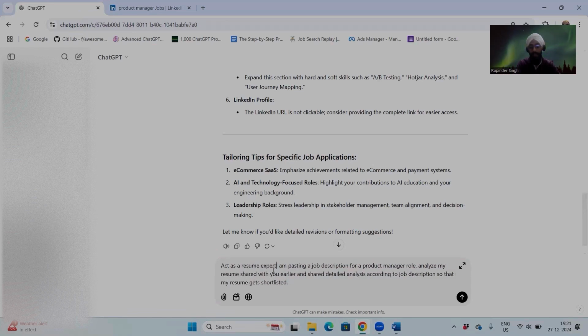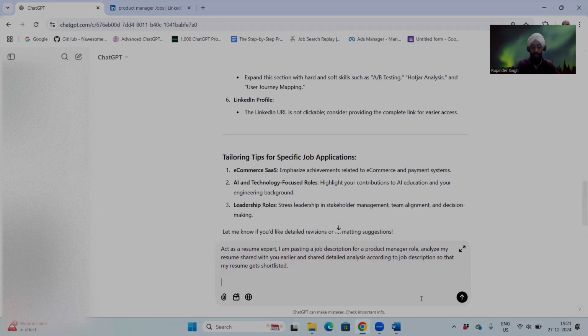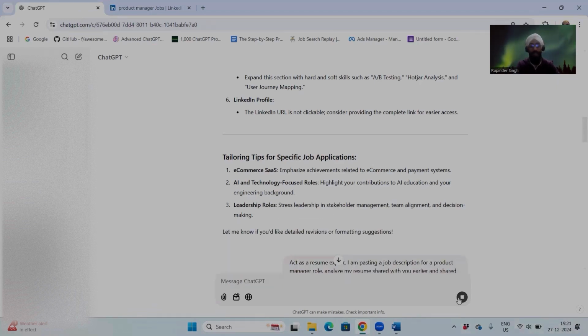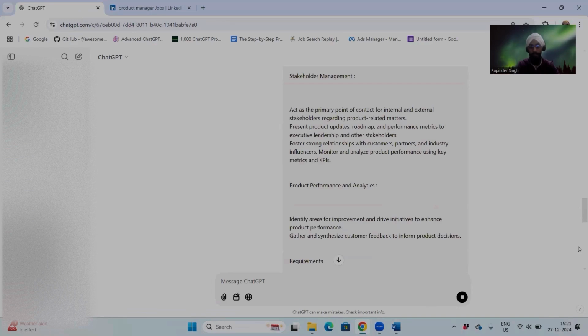So this is what I've added and I've written that I'm pasting a job description for a product manager role. And there is my resume that I've shared with you earlier and share detailed analysis according to the job description so that my resume gets shortlisted. So this is the prompt that I have written. Now I will simply click on shift and enter. I will again click on shift and enter. I will simply paste the job description now. Now I will just hit send so that it can analyze and tell me what I need to improve in my resume. It is reading.